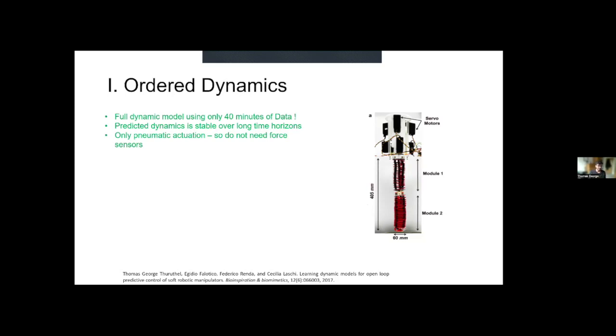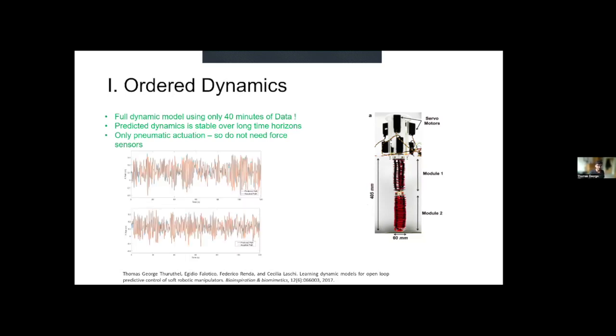So in this graph we show a completely open loop prediction. Here the system is trying to predict how the tip of the robot would move, given the forces that you are applying over time. And you can see even for a long period of 100 seconds, your predictions are not diverging from the actual data, which is again remarkable, something we've never observed in rigid robots.